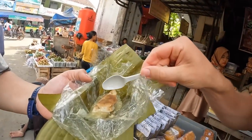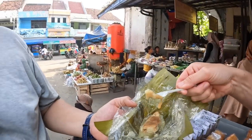Yeah, eggy, milky, little coconut coming through. Slightly sweet, not overly sweet. It really tastes a lot like a steamed egg. Bread and butter pudding, that's a pretty good description.